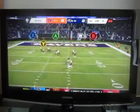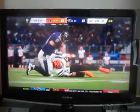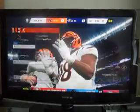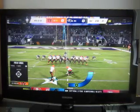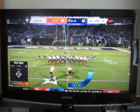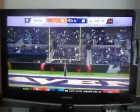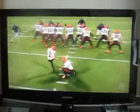Burrow. Oh no! Oh! I got sacked. Alright, well, we're going to have to settle for a 38-yard field goal. Sacked for a loss of 12. Well, at least we're going to get points on the board here. McPherson's kick is good. And the Bengals are on the board first here. It's 3-0.